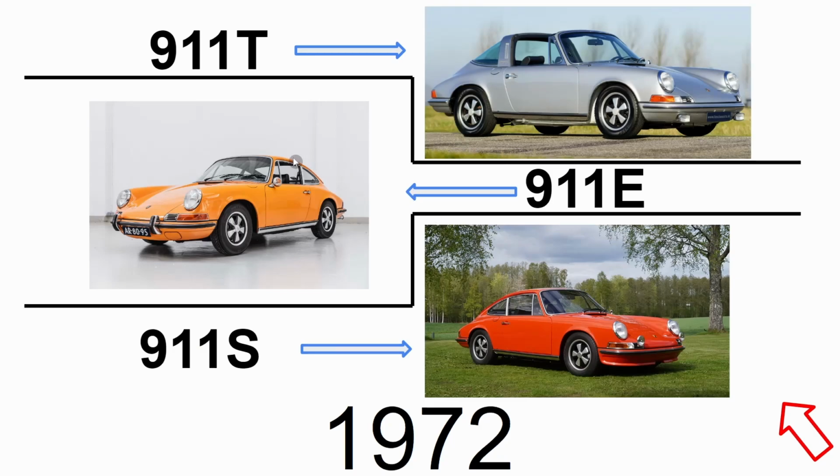72 is an interesting year because some of my research says that you can distinguish each of the trim levels from one another. The T would have had thinner deco trim and just this normal looking bumper. It was actually really hard for me to find a 72 with thin deco trim. So it seems like a lot of the cars were optioned with the thicker, wider deco trim, regardless of whether they were a T. And then the E would have the base bumper again and the thicker deco trim. And then the S is alone in having the thicker deco trim and this new split bumper in the front.